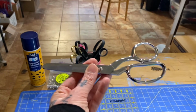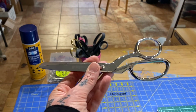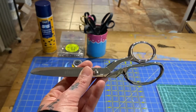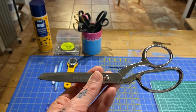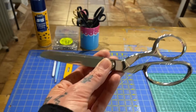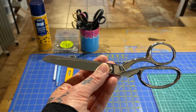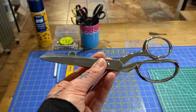I believe these are 9-inch Dressmakers shears. These are my absolute workhorse every day, all the time. I love these scissors. They are incredible. I will absolutely unequivocally recommend these shears to anyone interested in any kind of sewing. These have been my number one pair of shears for at least 20 years. I think I paid $40 for them originally.